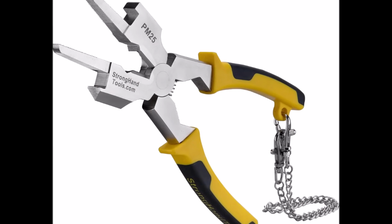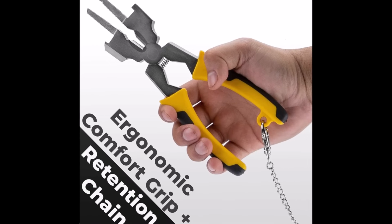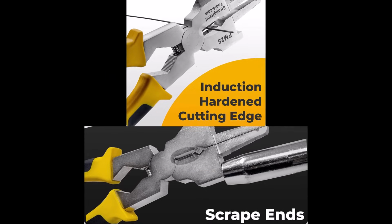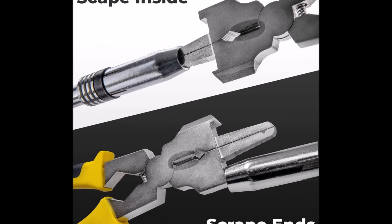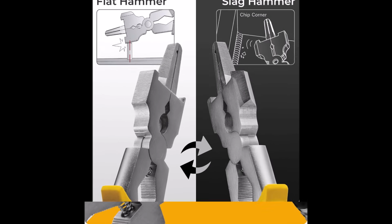Its ergonomic comfort grip ensures a secure and fatigue-free hold, even during extended periods of work. The inclusion of a retention chain adds a practical touch, keeping the tool accessible and safe. Designed with an 8-inch length for optimal control, these pliers are an essential companion for welding enthusiasts, combining versatility, durability, and user-friendly features for professional-grade results.